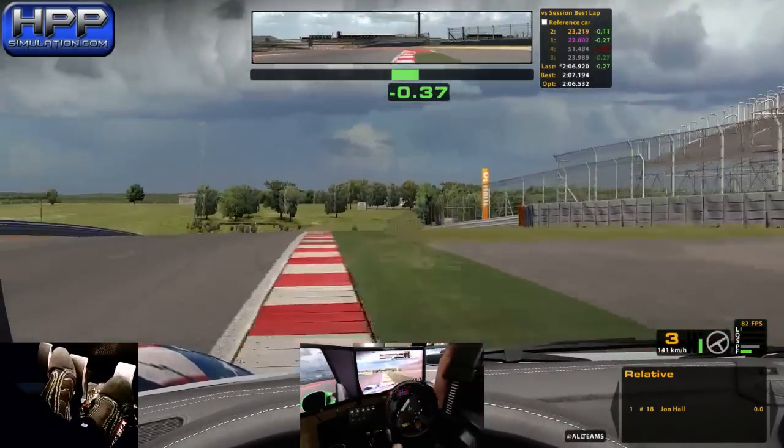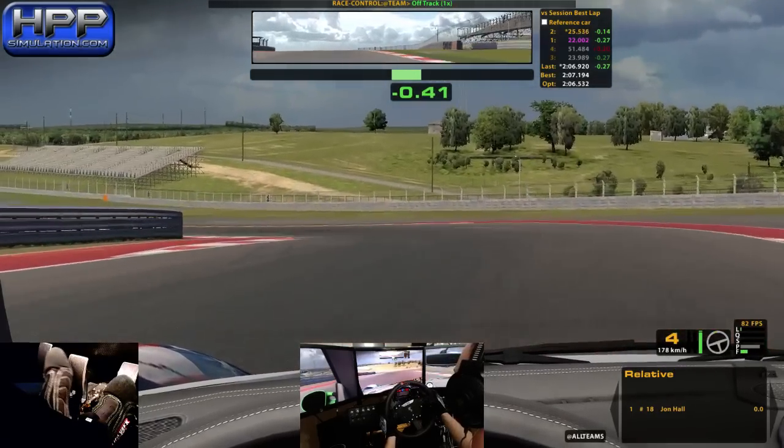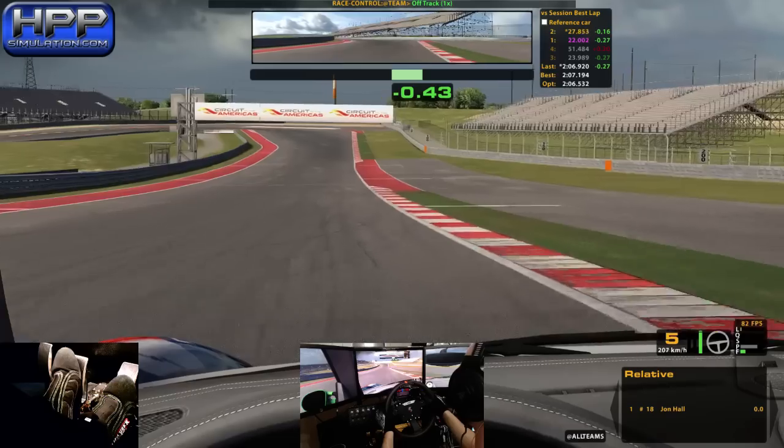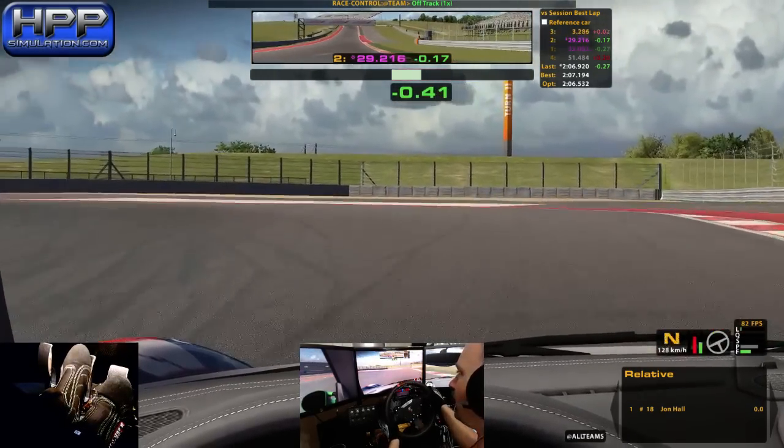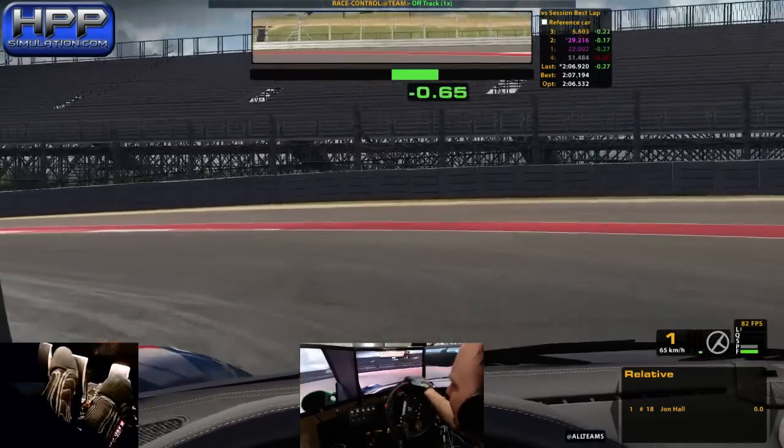That section was pretty nice until the exit there. I just wanted to get on the gas a little bit sooner. I probably should have. There, I'm braking at the white line, and it was a little too deep.